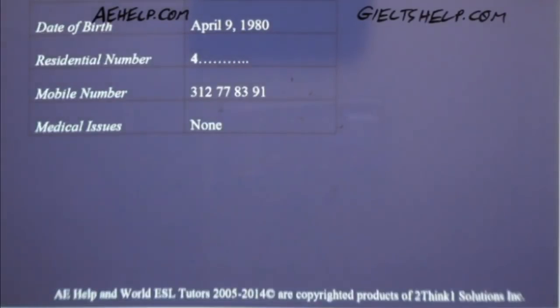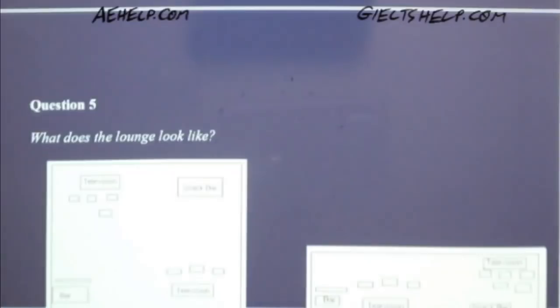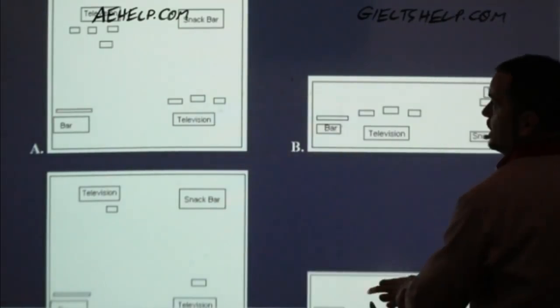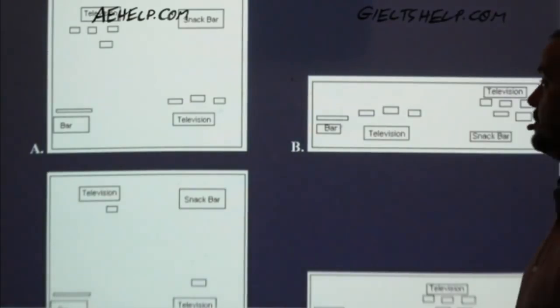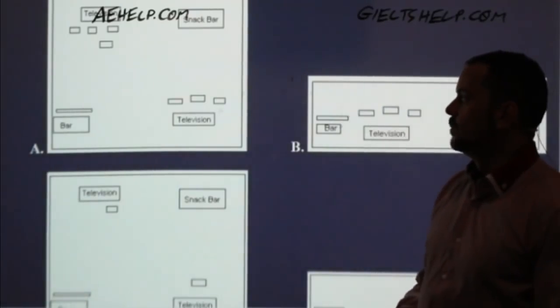And then the person says, do you have any medical issues? And he says, no, none that I'm aware of. All right, now in this part here, some of you said, oh, I can't really see the picture because it's too bright. But you don't actually need to see the inside all that well to get the correct answer. I will darken it up so you can kind of see what's inside. Which one is it? Is it this one, A, B, C, or D? Which lounge or which map of the lounge most accurately describes what the administrator was explaining?